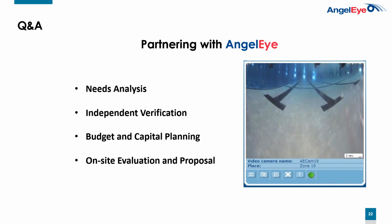And then independent verification. It never hurts to get an independent verification of our system and your facility. That's sometimes the first order of business. But also a real concern is budget and capital planning. In a perfect world, we would all want the system at our pools everywhere, but there are oftentimes capital flow issues with the facility.